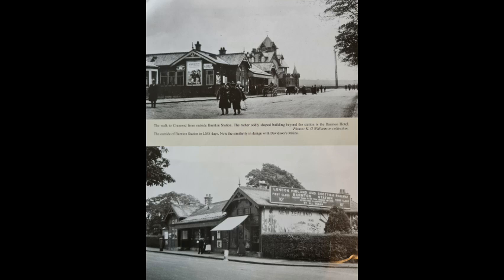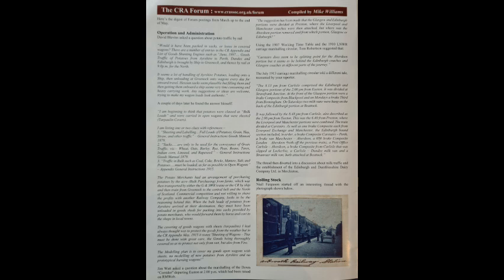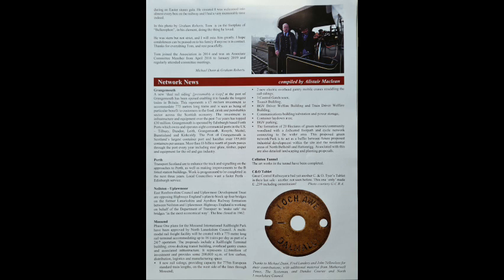And then, of course, the magazine is full of the usual information of the association, for example, the forum page, the membership news, the network news, Caledonian anniversaries and book reviews.